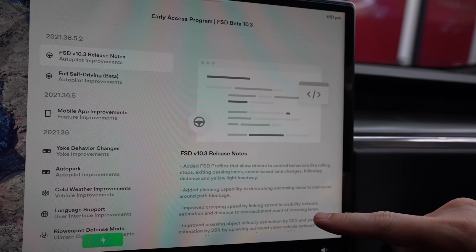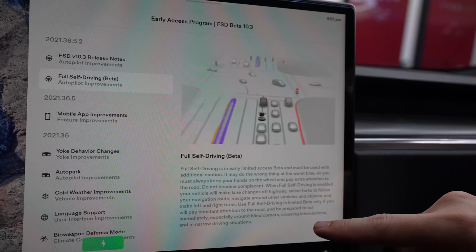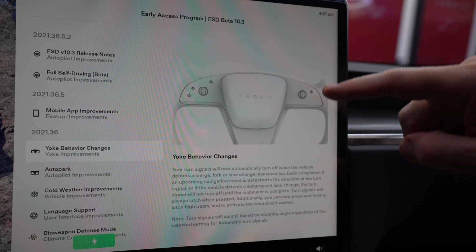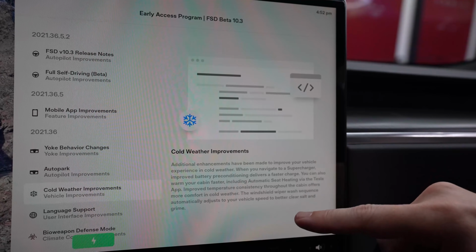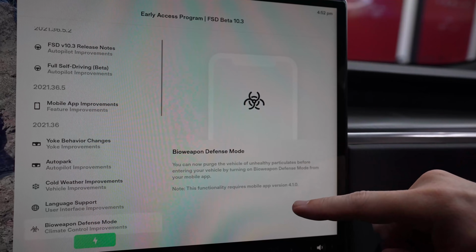Yeah, definitely nice. And actually, scrolling through this right now, there are some yoke behavior changes. We finally got those, I see. Those came out in a previous release, but it wasn't for people who had various versions of the beta, so it's nice that they have now included that with the beta. And then auto park is now vision based, so maybe we'll test that out in the coming days. Some cold weather improvements, language support, and the bioweapon defense mode that David spoke of. So definitely some awesome new features coming.